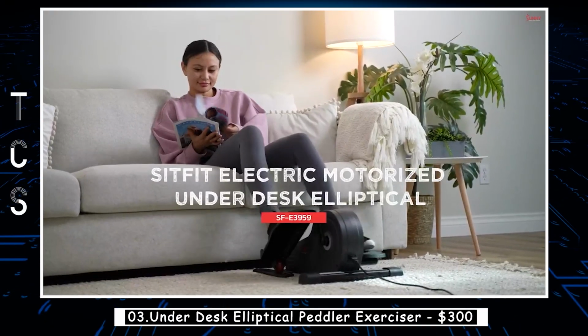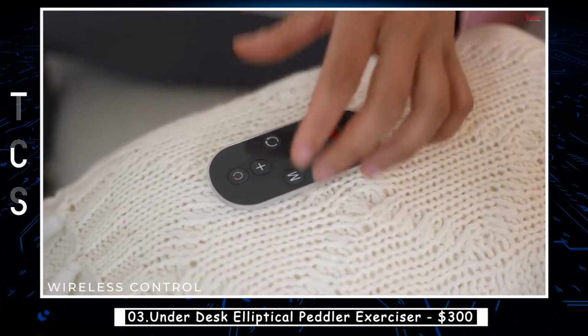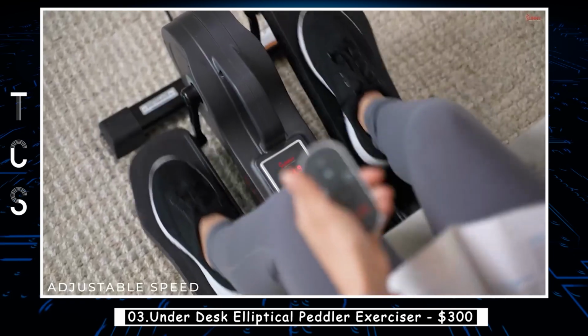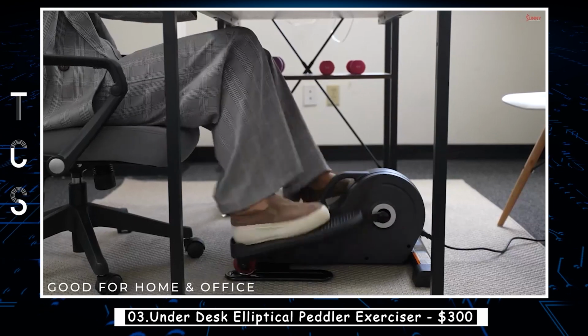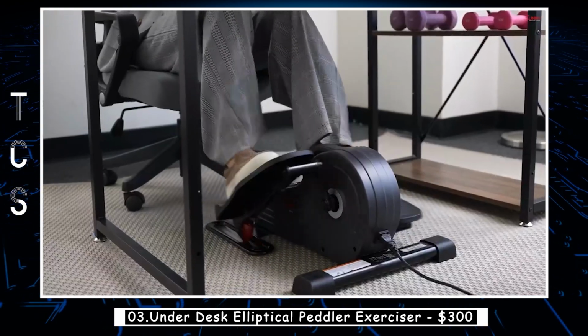Stay active with the motorized underdesk elliptical trainer. Conveniently rehab, recover, or work out on the go. Sturdy design for smooth gliding and comfort. Track progress on the digital monitor with 3 preset programs and adjustable speed. Target specific muscles and enjoy automated safety measures. Change workouts with the included remote controller.